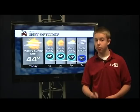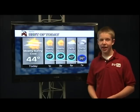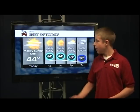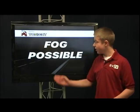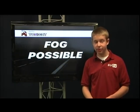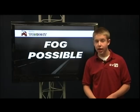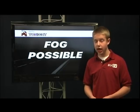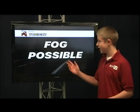As always, tomorrow though, we'll have a sunset at 5 p.m. So by 5 p.m., we'll have a moon on the rest of today forecast. But otherwise, we are looking at a chance for fog tonight. This could be dense at times through tomorrow morning. So just give yourself an extra minute or two and drive slow to school tomorrow, because there's a chance visibility could be reduced under a mile at times tonight into tomorrow morning. So just keep that in mind.